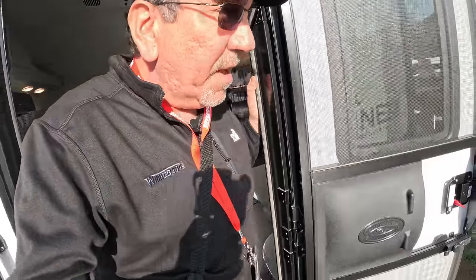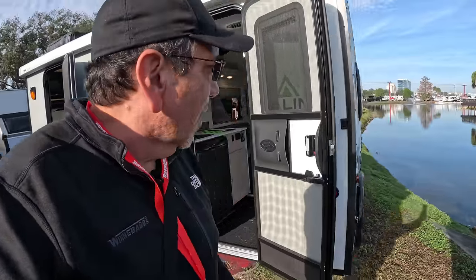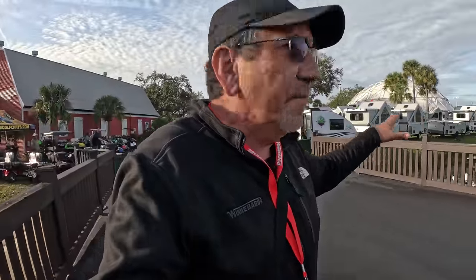All right, I think that's the main thing on this one, that it's all electric and it has the power systems. I don't know if you tow it with an EV, it'll help your range. I don't know exactly all those details, but especially in trailers, lithium batteries, inverter, and all that good stuff, it seems to be a trend.